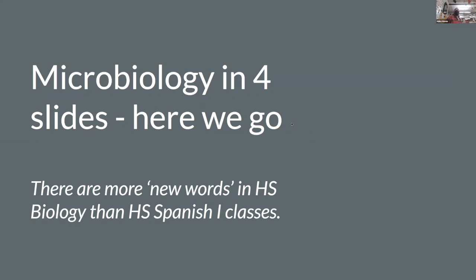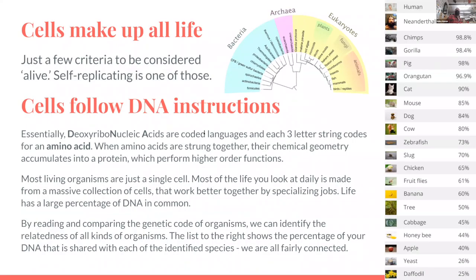So just that alone has been a lot. There's a lot to go through here. But in general, cells make up all life. They follow DNA instructions. And what's really fascinating is to see how much of your DNA you share with other things. So your DNA, if you didn't know, you're 99.9% the same as every single other human being, period, the end. You are 0.1% different at the most from any other human at all. So identical. There's almost no difference. A Neanderthal is 99.7. We've killed all of them. Sorry, Neanderthals, or interbred with them. Chimps, 98.8. What gets me is the banana, 60% the same as a banana.